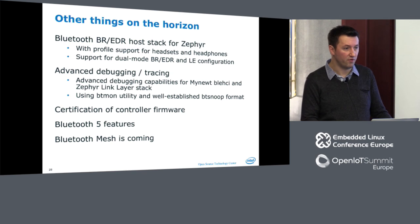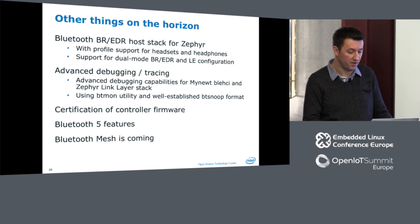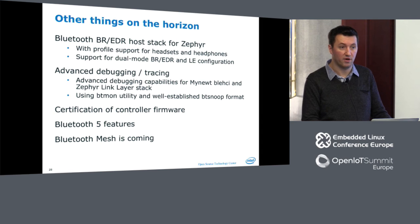So if something goes wrong, you can debug it, because you can switch on a mode where the link messages will be forwarded to you and BTMon will just decode them. BTMon can already do this for existing dual mode hardware, like from Broadcom or from Intel, where you have these traces available if you enable them. But we want to make sure that we have these as well, so you don't need to buy a $30,000 sniffer.